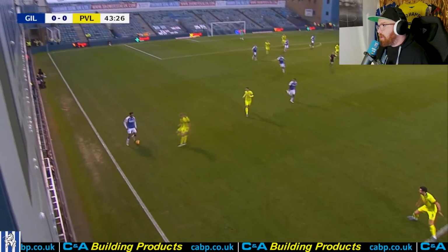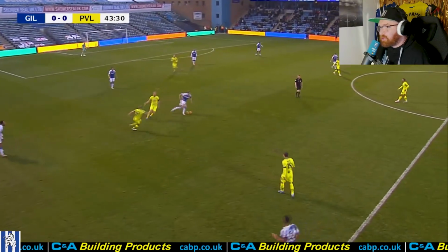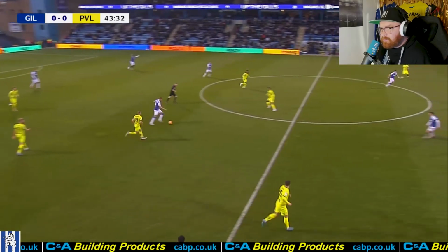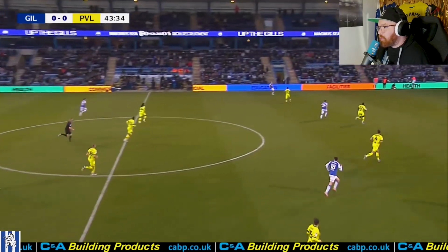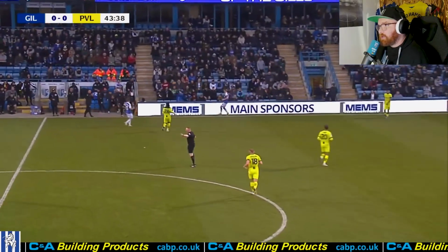Referee had a clear view of that one. From this camera angle, it looked like Turner got a touch on a Vale player. I didn't quite see who the player was, but it's Gillingham now. I've got the ball sprayed over to the left-hand side to try and get some counter-attack, and it's going to go out for a throw-in.